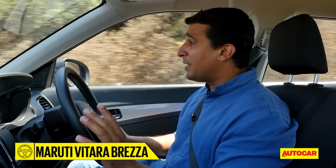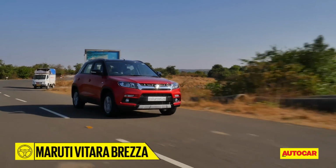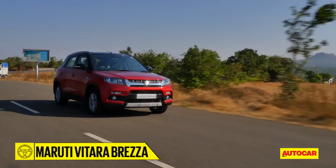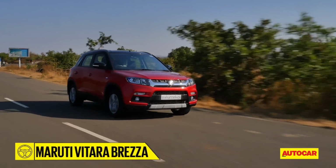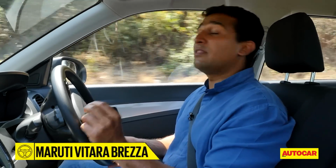But things are a little bit better here on the Vitara Brezza because the gearing is really quite smart. So even when the speeds and the revs drop, you do get a decent amount of drivability. So ambling around in the city shouldn't be difficult unless and until you really let the revs drop.